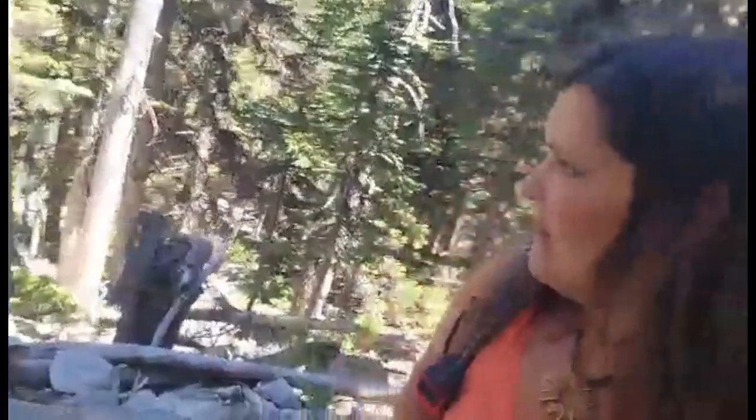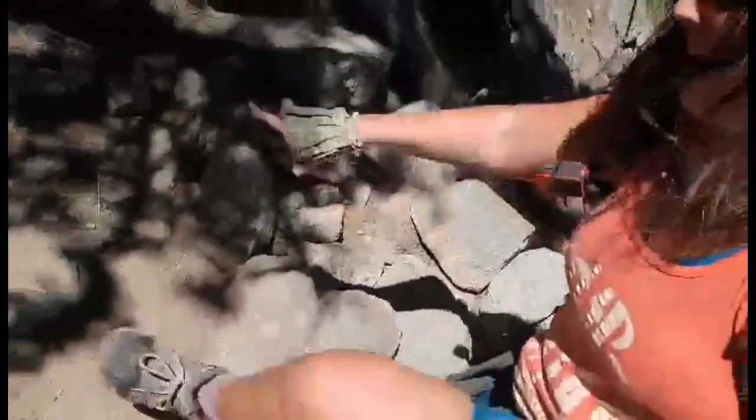So this is the last little stretch where it gets a little bit more steep, more rocky. It's not steep steep, I would say. It's not like you have to climb on your hands and knees or even use your poles that much. It's still switchbacky, but as far as people saying it's difficult, this is kind of the last part of the hike where it's more straight up, but it's not bad.